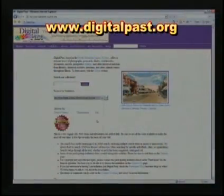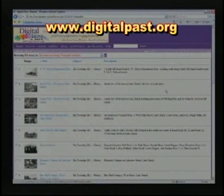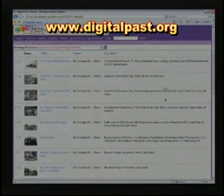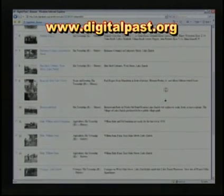What is Digital Past? Digital Past is our local history digitization project. Is it old? It started in 1998, so it's almost 10 years old. Who owns this stuff? These are owned mostly by libraries and museums in the North Suburban area. And what would that URL be? It's www.digitalpast.org.